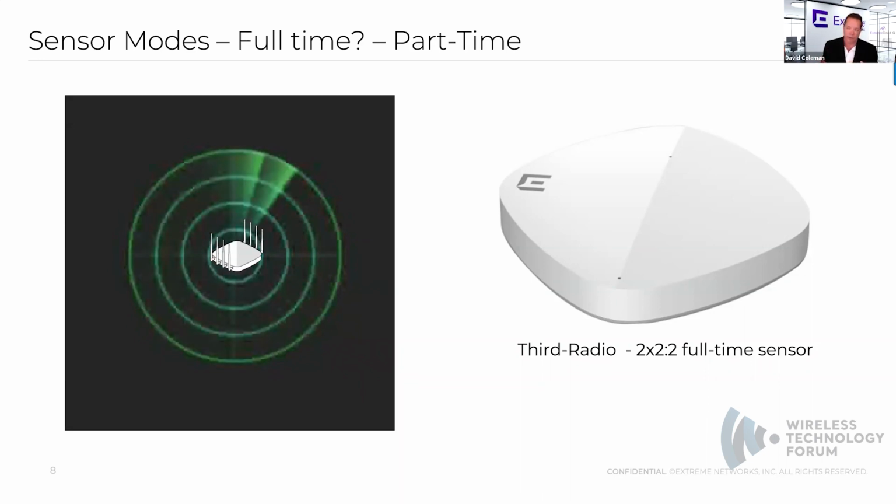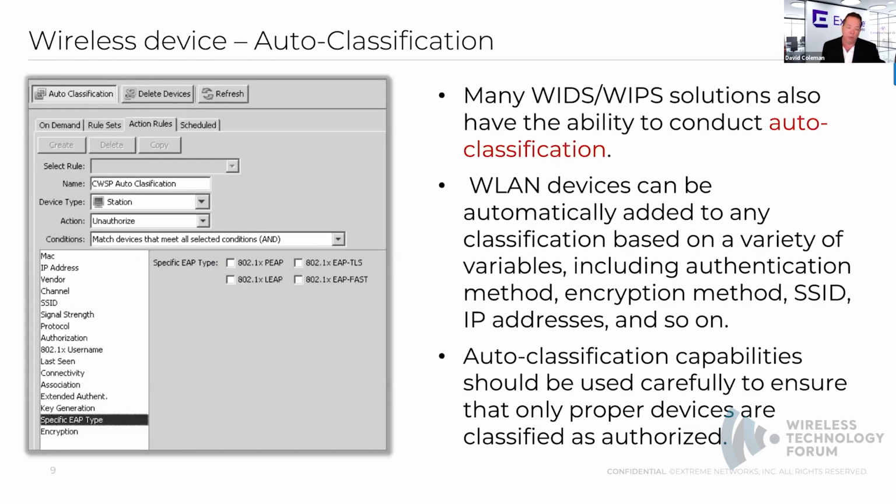Now, we're not the only vendor that does this. Other people do this, but this is actually a really good strategy because effectively you're putting a full-time WIP sensor in every AP, without the extra cost of deploying extra devices in the ceiling, as well as the extra hardware costs. So this is the third radio sensor. It's been around for a while for a lot of different vendors, but it's going to make WIPs more prevalent moving forward. It'll be the hardware model.